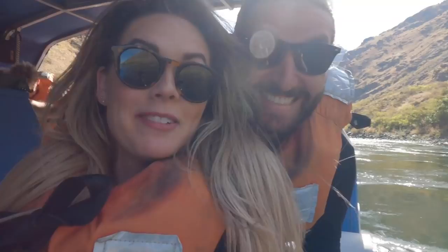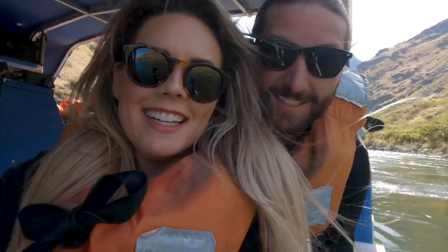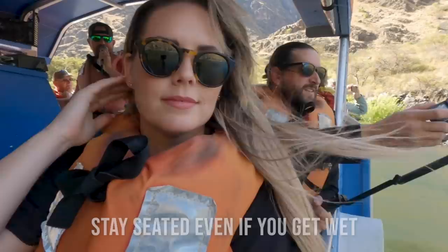Down our first really big rapid. Yep. This is when we're supposed to get wet if we're going to get wet. It's warm now, so I'm ready. We'll get wet. Yeah, soaked. Soaked. Stay seated even if we get wet. Here we go.